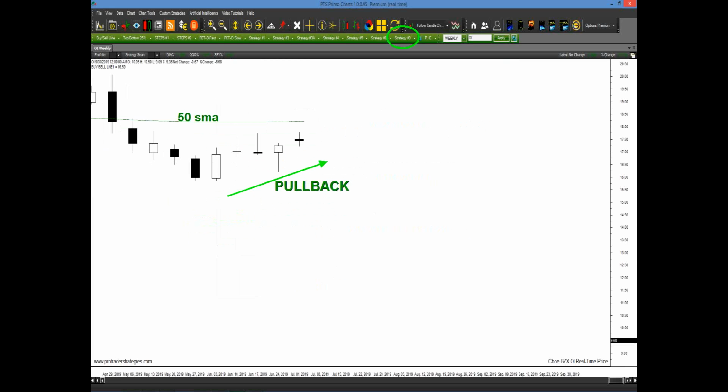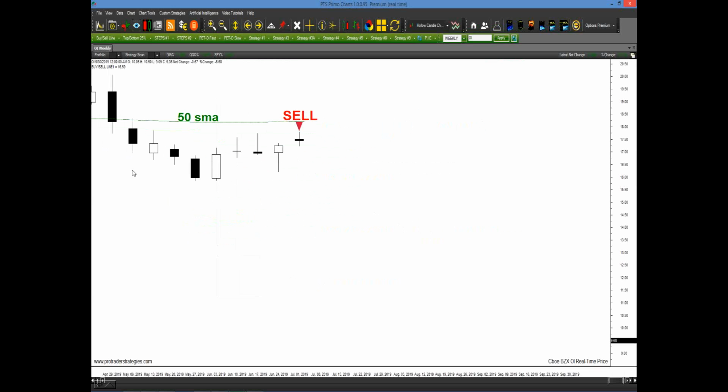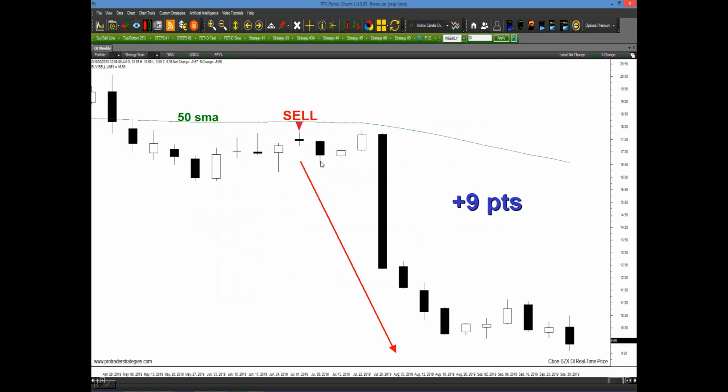We click on strategy 9. Click on signal arrow, and we're right. There's a valid sell signal. So we decide to sell. Maybe we buy the puts, 9 points, okay? Now let's say you were long. You think you would have liked taking a 9-point loss in the next couple of months? Let's say you had bought thousands and thousands of shares. How would that have worked, okay?